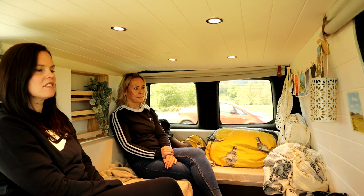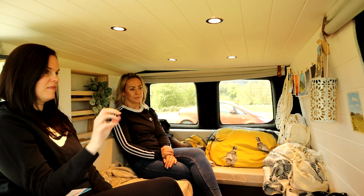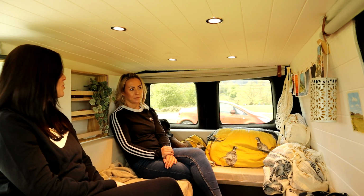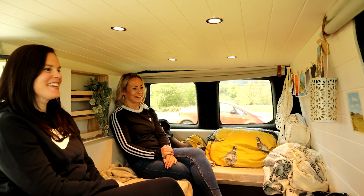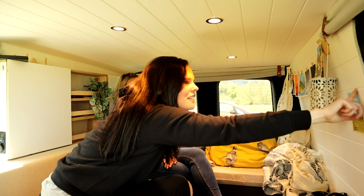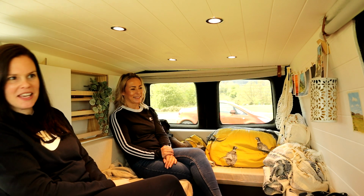This, if you guys can see it, is a little painting that I did in this location, and I just took it off the board and stuck it on the wall. And it's been there ever since. That's lasted amazingly, hasn't it? It's like the tape actually sticks on there. It's like a little window to a happier time here when it was a bit warmer.